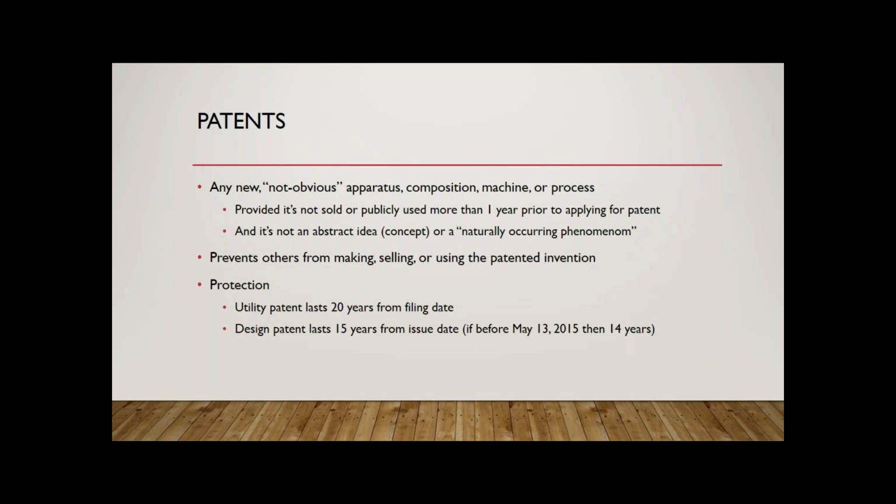Now, what the patent does for you, if you get the patent issued, and there's no guarantee that if you apply for a patent, you'll get a patent issued, because a patent will be examined by the patent office to see whether, in fact, what you have is new, and to see whether or not what you have is not obvious or inventive.